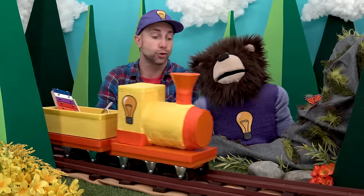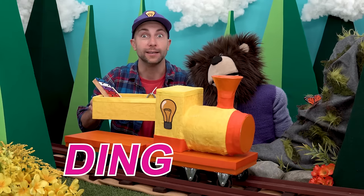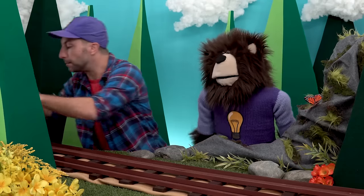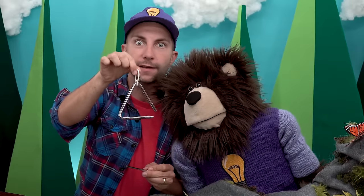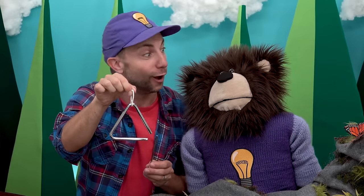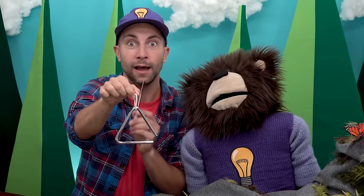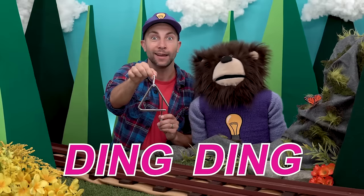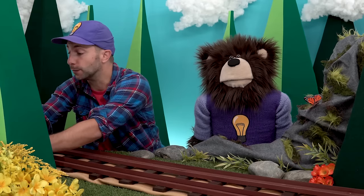Here comes our next set of musical instruments. Oh, Mayta, these musical instruments make the sound of ding, ding. First up, Mayta, do you know what this is? It's a triangle. Should we play the triangle and make the ding ding sound? All right. Ooh. Wow. Ding ding. That sounds really neat. Okay, let's put the triangle over here.